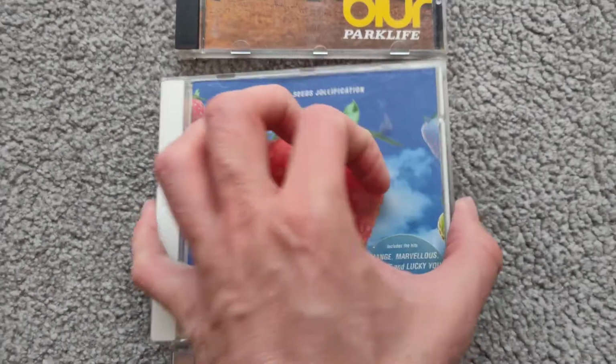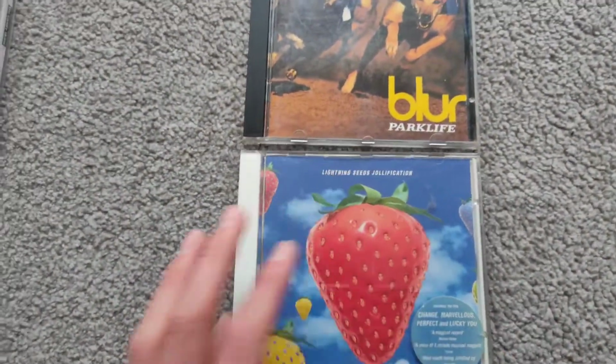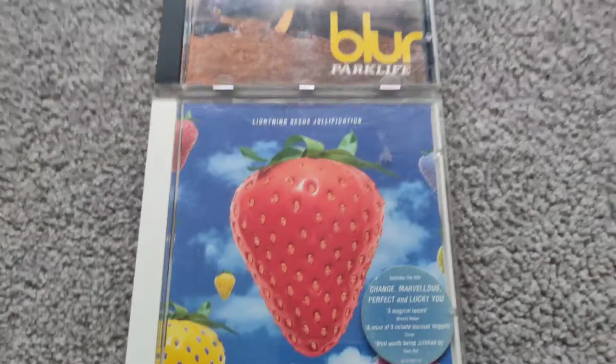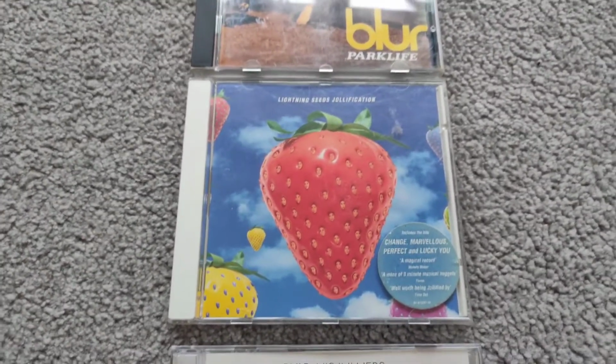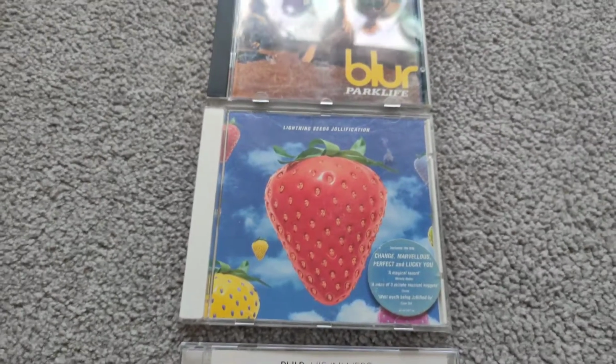Next we have the Lightning Seeds follow-up album to Sense, and that is Jollification. Now this made them more mainstream than the other album. A few big hits in that. Lucky You. I think my favourite is Marvellous on that.